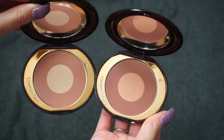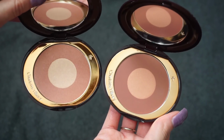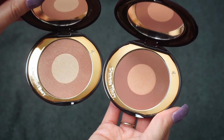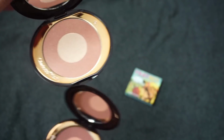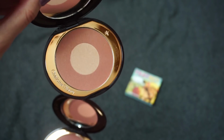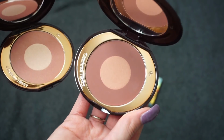So Charlotte recently came out with some new products in the Pillow Talk line, and some of them, like even the lipsticks, they have the word intense after it. It just means that they're a little bit deeper or a little bit darker. I think Pillow Talk, especially right now, works really well on my skin tone, but I also thought the Pillow Talk Intense was beautiful on.